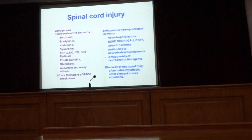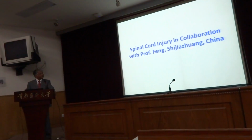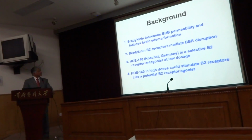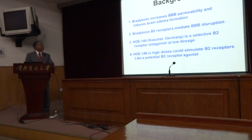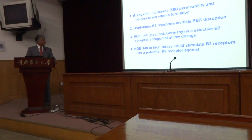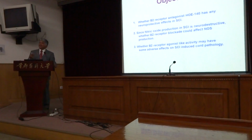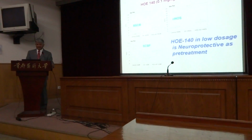Well, now I am showing another example with Dr. Feng from Zhejiang. We have tested another example of another bradykinin neurotransmitter that is involved in blood-brain barrier permeability, and we have used B2 receptor blocker, a drug. And the idea is that this is a single compound, can also help.